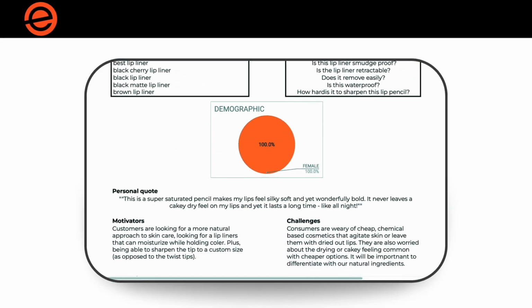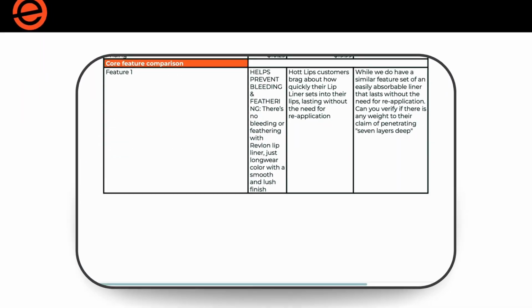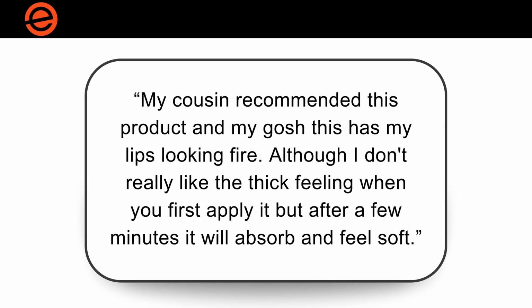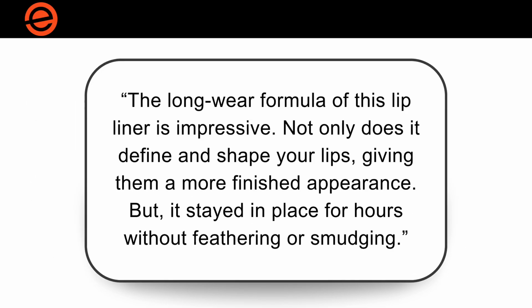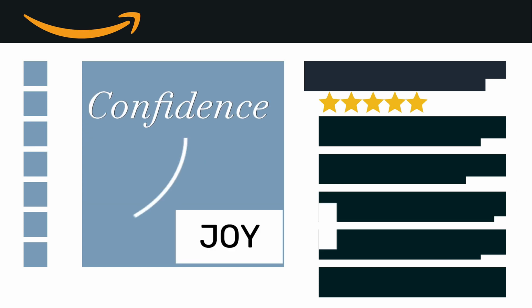Look at this research for lip liner pencils. Sure, it has data and keywords, but the juicy stuff is back here. It's chock full of emotional stories and reasons why people buy. And I can guarantee that when an Amazon listing is not making sales, 80% of the time, you'll find that there's simply not enough emotion on the page. So we want to find emotions that grab shoppers and use those to trap them on your product page.